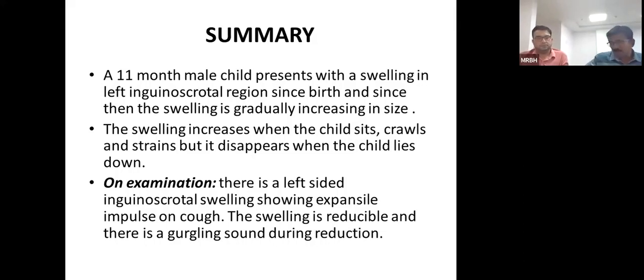Another situation may be when it is patent from the deep ring up to the upper pole of the testis. What is that type of hernia called? This is the funicular type of hernia. Okay, so these are the different situations because of abnormalities of the processus vaginalis.